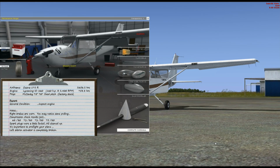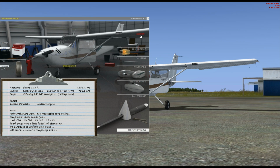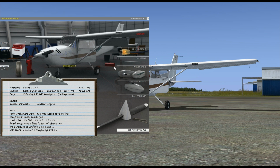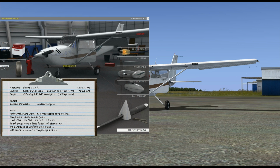So as you can see, the aileron now is in red, so it's completely failed. We should have fixed it before, but we didn't, and it failed, but we can fix it now. Let's check the engine out. No change in the condition there, which is fine. And you'll see there in the notes that it's important to pre-flight your plane.